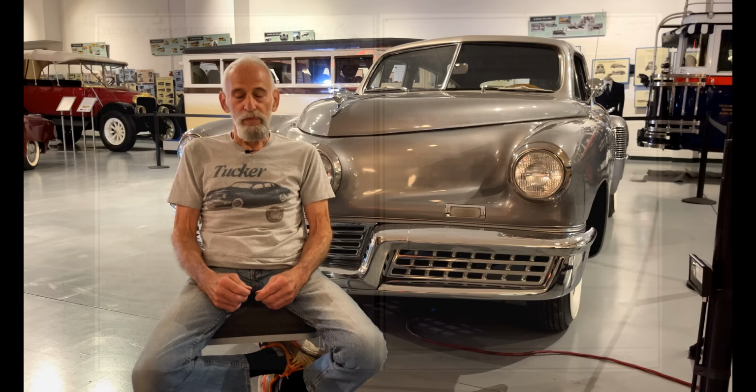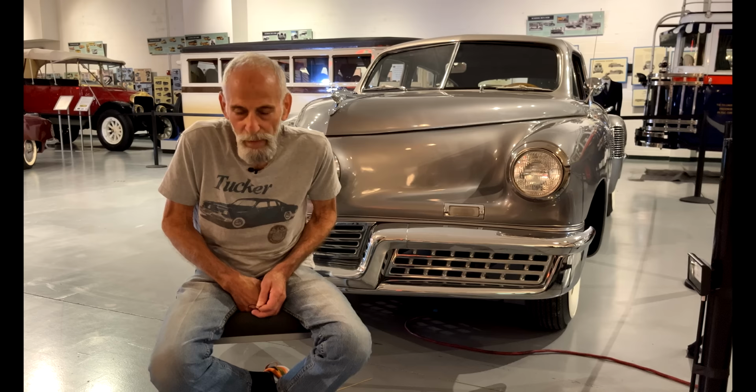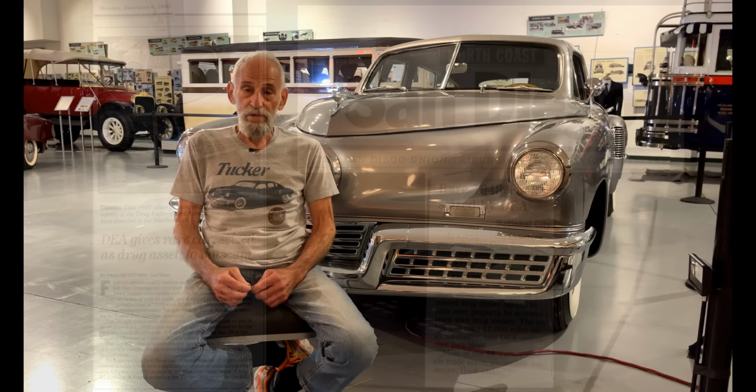If it wasn't for the Tucker Club, especially Russ Burnell and a couple of the higher members, they helped save the car. Russ Burnell's good friend was the curator of the Smithsonian at the time. They had it in the warehouse. They went to San Diego, and the gentleman walked in and told us in earnest, that car's part of American history. It's not going anywhere. It's going to the Smithsonian. That's how it got there.